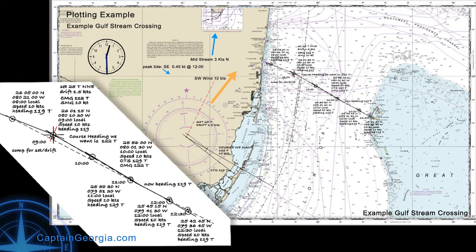We have found our set and drift as it began to happen. We're able to compensate properly for it and keep us on track so we don't end up far north of where we expected to. And this is how you do basic plotting. Using dead reckoning, using fixes, using construction lines, using course lines, latitude, longitude, compass, set and drift adjustments, course steered versus course made good, and speed made good.